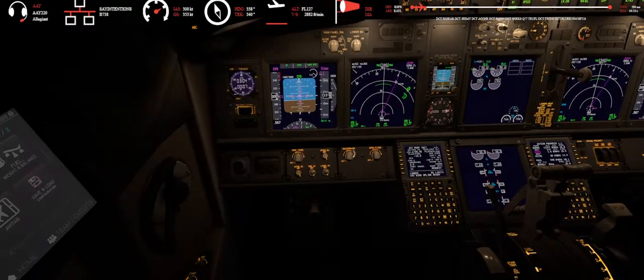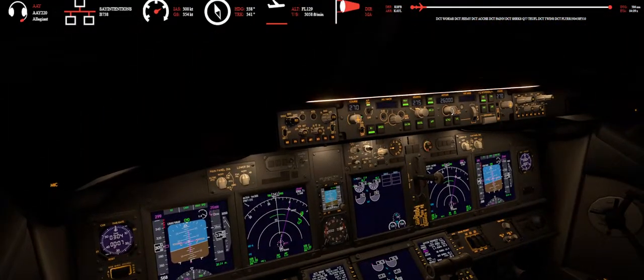Allegiant 220, climb and maintain flight level 300. Climb and maintain flight level 300. Allegiant 220.